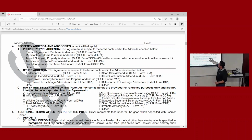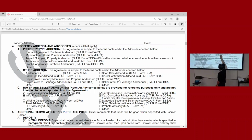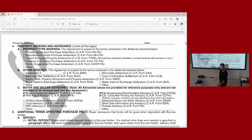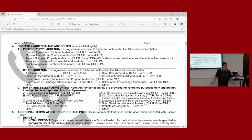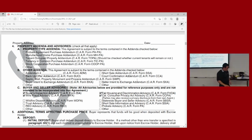Normally there was backup offer, septic, well, short sale, court confirmation, and court confirmation can be different than probate, just FYI. And they added this one in: buyer intent to exchange, seller intent to exchange. If your buyer or seller is doing a 1031 exchange, they need to disclose that. Before, most people didn't know there were even 1031 exchange forms for disclosure. There are. So instead of writing them in, you would check the box and use the form. Okay.